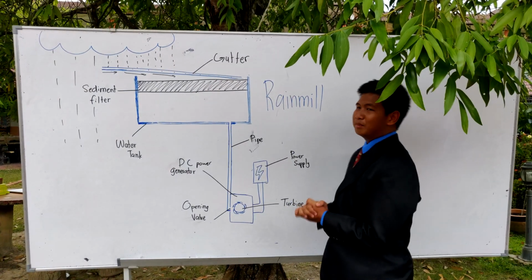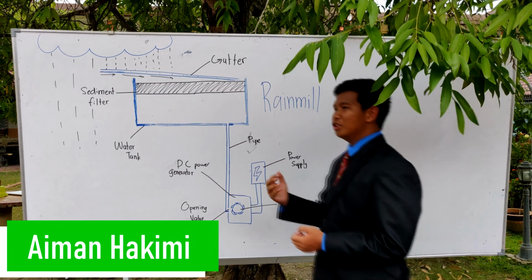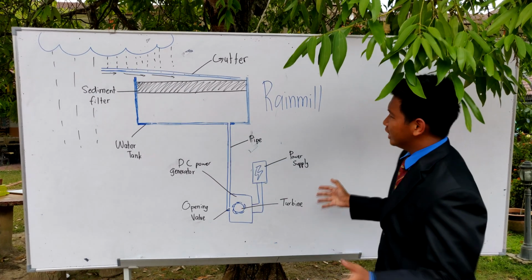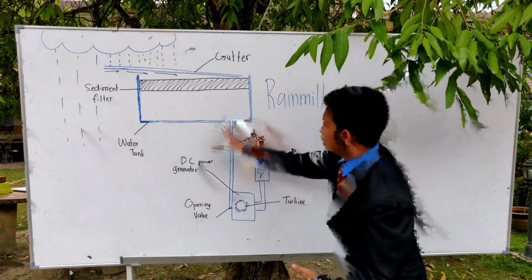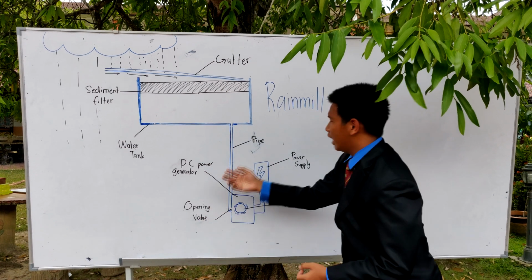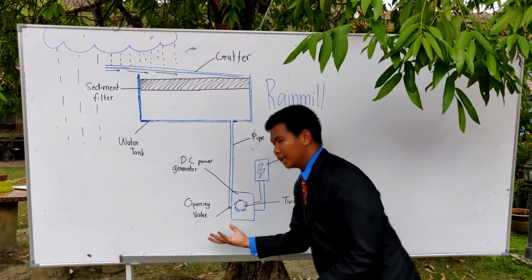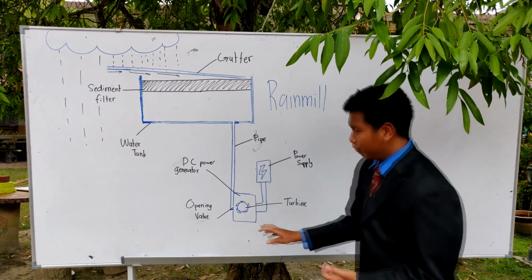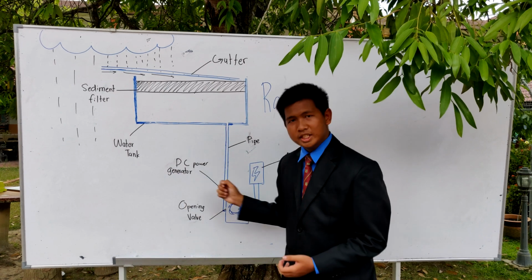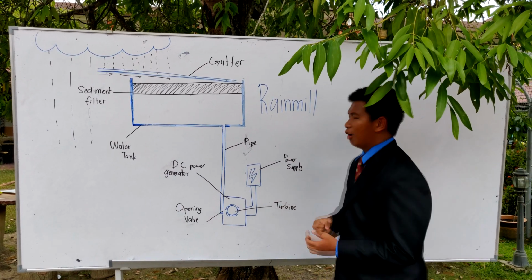Okay, ladies and gentlemen, I move on to the next functionality of the Rainmill, which is to produce electricity. As you can see in the Rainmill, there is an additional component at the bottom. We have the pipe, and at the end of the pipe we have the opening valve. In front of the opening valve, we have the turbine. Attached to the turbine, we have the DC power generator. And connected to the DC power generator is the power supply of the house.